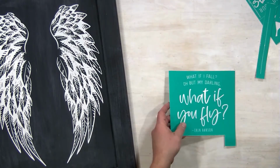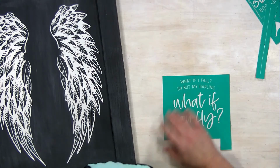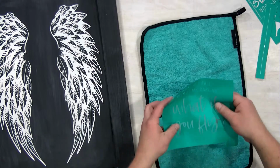I know some people don't cut their transfers. They do this fancy dancy where they like cut. It's weird. I don't do that because I just buy backer sheets. Okay, so what I am going to do is fuzz this.